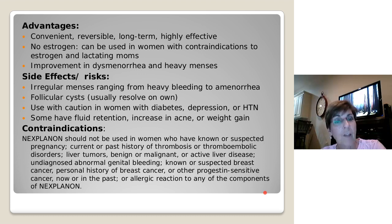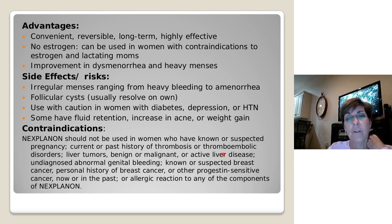They may develop follicular cysts or ovarian cysts, but these usually resolve on their own. And it should be used with caution in women with diabetes, depression, or hypertension. Some have fluid retention, so that can increase hypertension, if that's a problem. Weight gain, again, is a problem, and so can increases in acne occur. So those are similar with any of the progesterone-only methods.